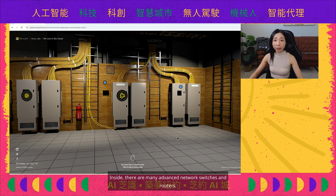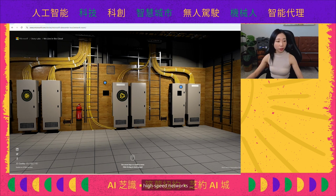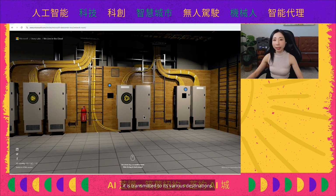Inside, there are many advanced network switches and routers. These are devices we might be familiar with, and they handle tens of thousands of connections per second. You can imagine this place as a system similar to a highway, where the data is like cars, and through these high-speed networks, it is transmitted to its various destinations.